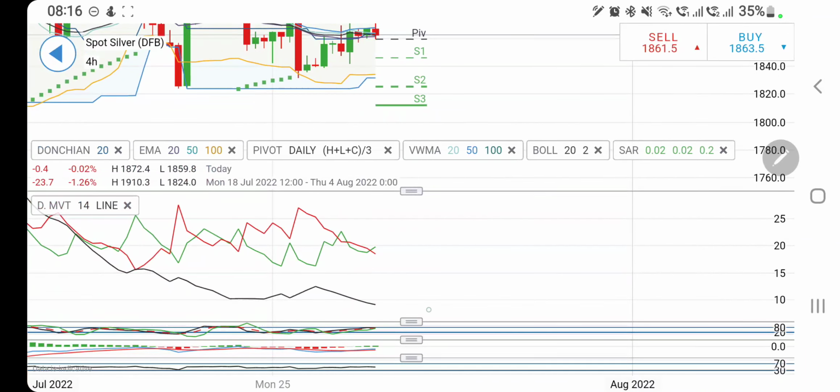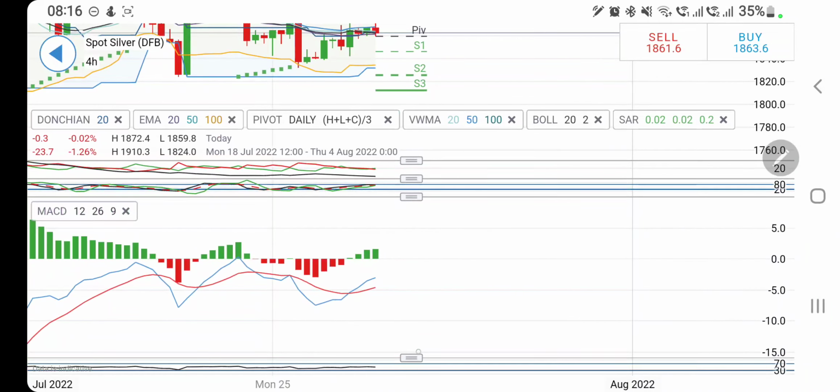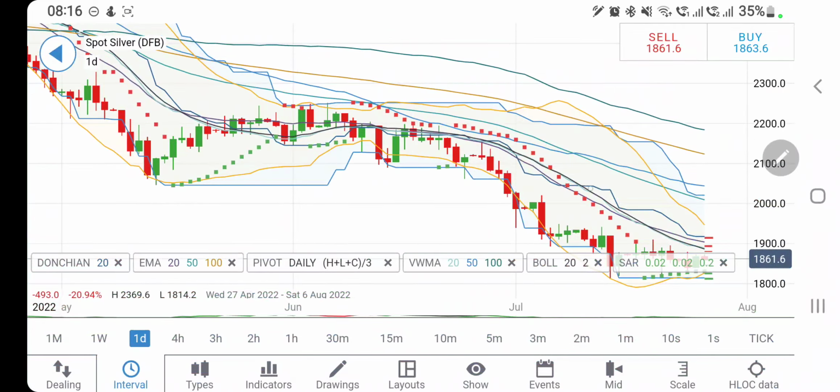also on the downside. Directional movement is crossed over for a bullish move. Stochastic is looking downward. The MACD is wide divergent and bullish. RSI is looking downwards, indicating little bearishness there.